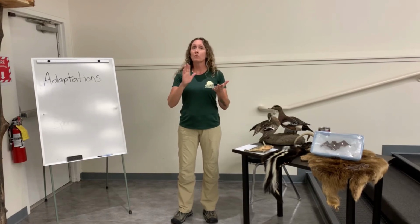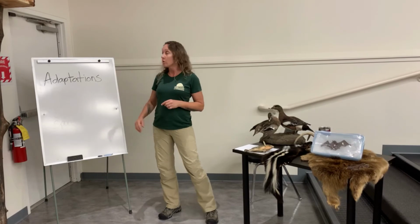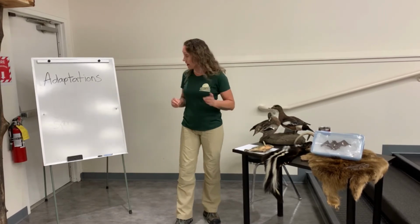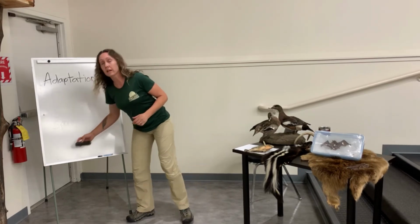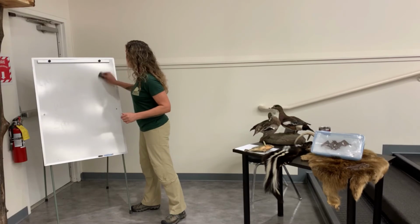Awesome. So we have learned about habitats, what makes up a habitat. We have learned about adaptations, things animals are born with that help them to survive. So the next step would be to take this knowledge, combine it, and do some science. So I invite you to choose an animal and do a little bit of research on that animal.